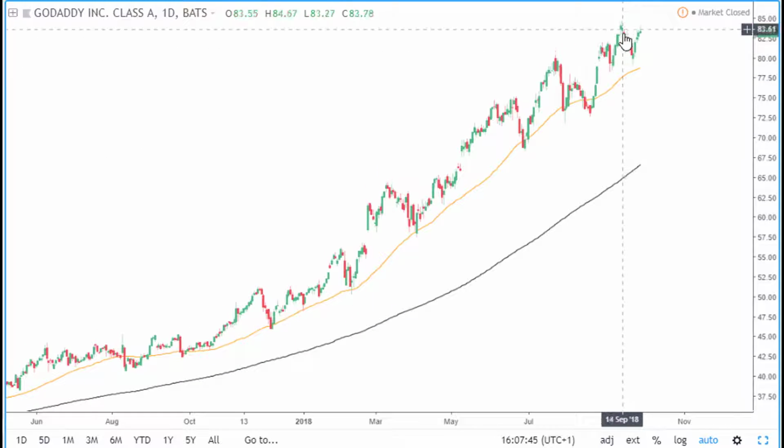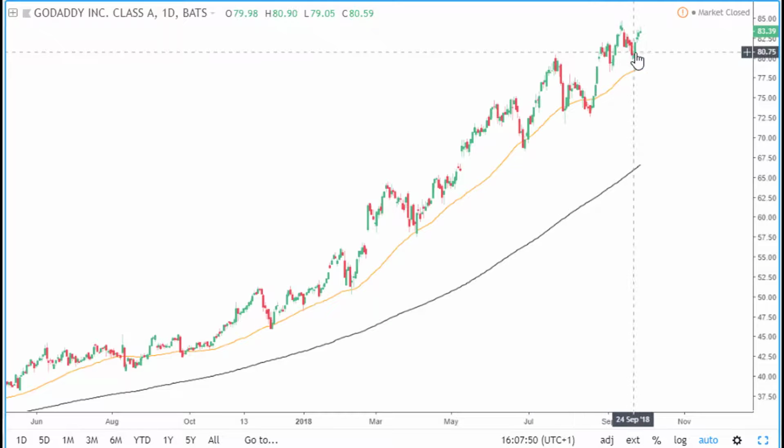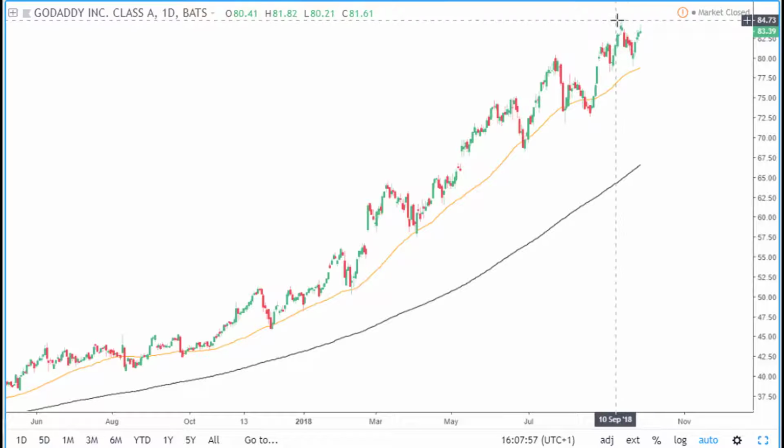So after price has pulled back here, price pulled back to this previous resistance, which is now support, and we can see price moving back to the upside. So the way I'll be trading this is waiting for a breakout above this high.